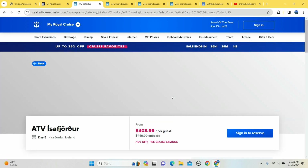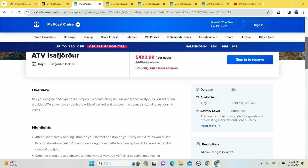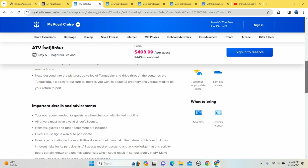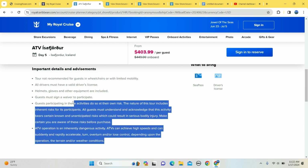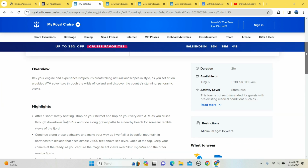Want to see the port in your ATV? Well, $403 per guest, 2 hours long, 8:30 a.m. is a departure, 11:15 a.m. is another departure. And you will see the sights that need to be seen in your own ATV. Regarding mobility concern, make sure that you see the notes here. It's not recommended. And make sure you have a valid driver's license. So that is certainly a restriction. Minimum age is 16, so that makes complete sense.